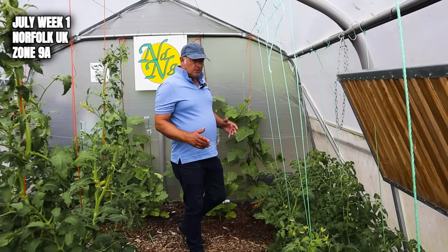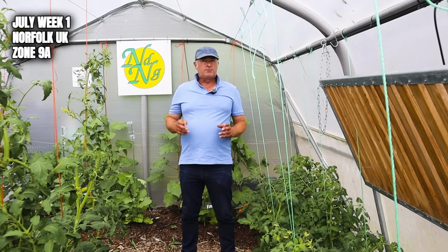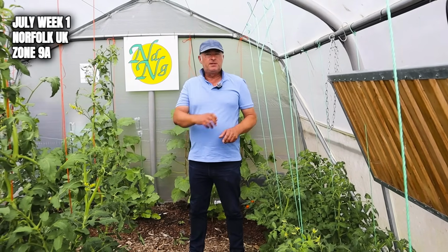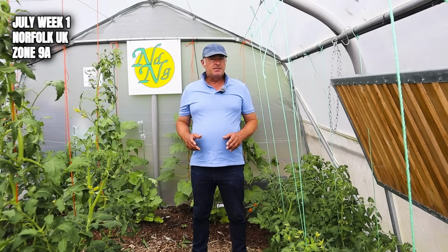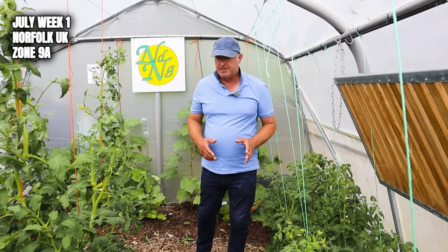They'll keep us going for the next week. Of course, don't forget to feed these plants. Once a week, as regular as clockwork, Mrs. W fills a watering can, adds some of our homemade comfrey feed, and gives these plants a feed.